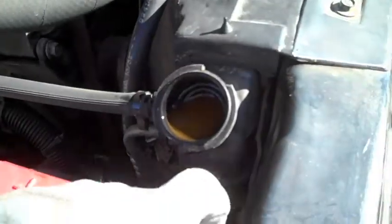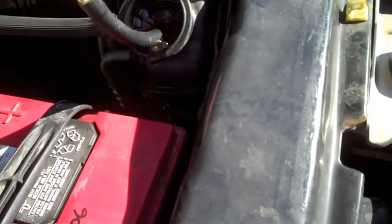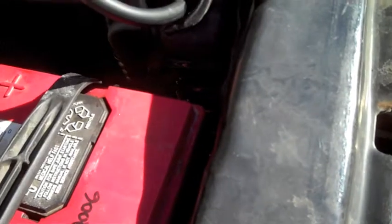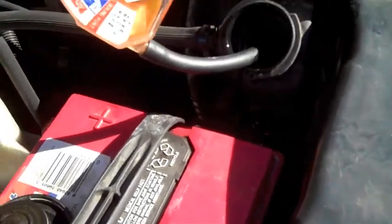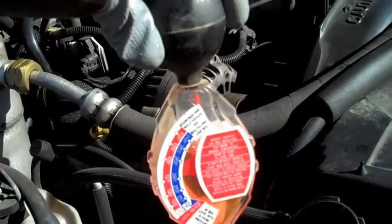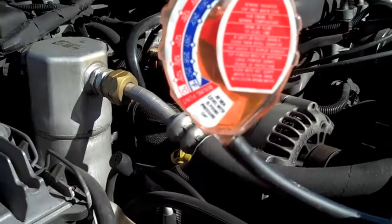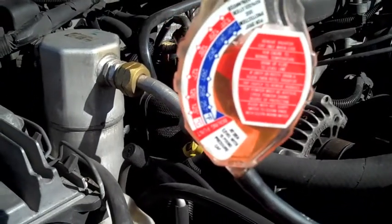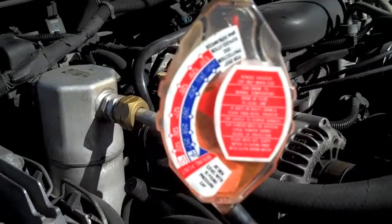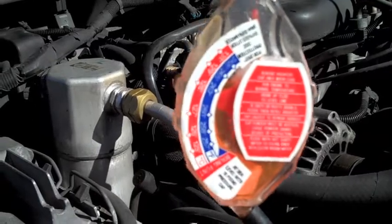So now I've removed it. I'm gonna put this tester in here, and basically what it does is it tells me the quality of my antifreeze. It tells me the boiling point, and it also tells me the freezing point. Basically you're looking for that little triangular arrow that floats on the left there, and it points to a reading, and that's the reading that the antifreeze is good to.